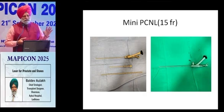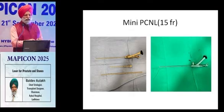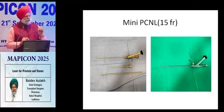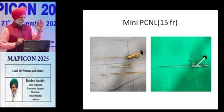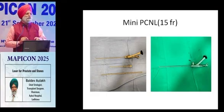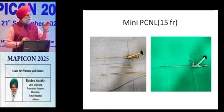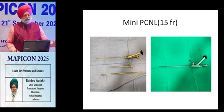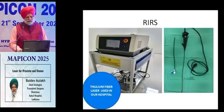So the contemporary nephroscope used to be used in a 30 French sheath. Now we have mini PCNL and then micro PCNL, where the smallest instruments are passed into the kidney with a very small puncture. There the laser is very, very useful because the size of the laser fiber is in microns. There you cannot use contemporary energy systems like ultrasonic or pneumatic lithotripsy because their size is bigger. You would then need a bigger scope and bigger puncture. And now we are doing mini PCNL. Now this has again been taken over by the next procedure, as I told you, RIRS.